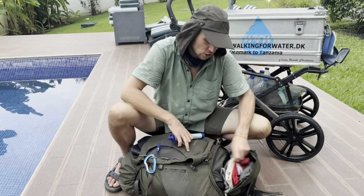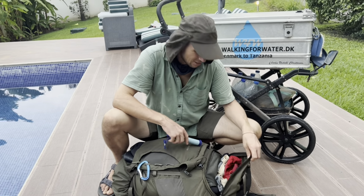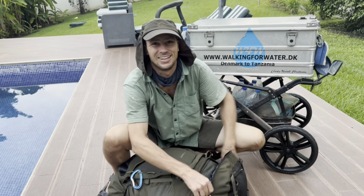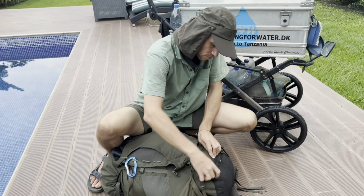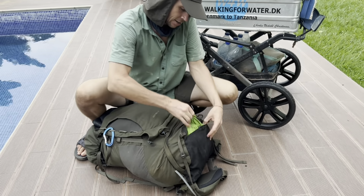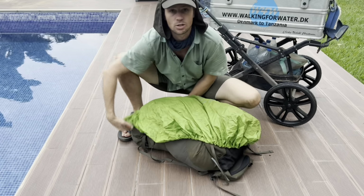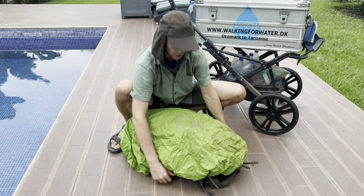And then I have my washing clothes down here, just to separate them from the other clothes, so my dirty underpants will not contaminate the clean ones. And then in the very bottom of the backpack there is a rain fly like this, so when it starts raining I can cover my backpack so my clothes don't get wet.